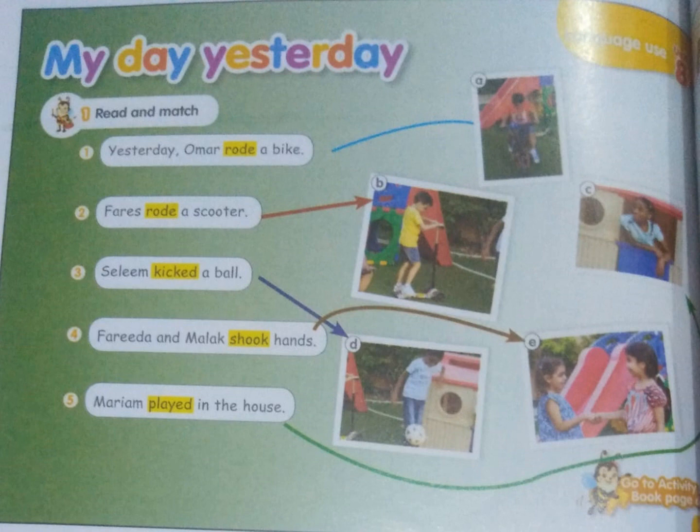Picture B. Draw a line between picture B and number 2. Ferris rode a scooter. Rode. Okay. Picture D. Draw a line between picture D and number 3. Seleem kicked the ball. Kicked. Repeat after me. Kicked. Number 4. Draw a line between picture E and number 4. Farida and Malak shook hands. Shook. Picture C. Draw a line between picture C and number 5. Mariam played in the house. Played. Okay.